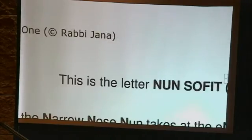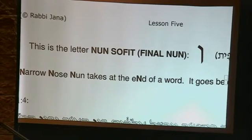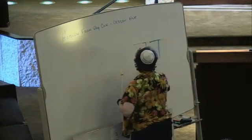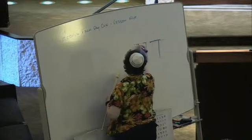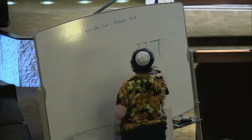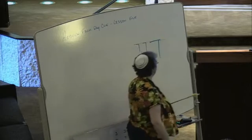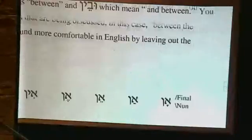Let's see, how are we now? We got one more. I'm going to leave that there so you can see this in proportion, because this one, we already know what a nun looks like. A nun looks like this, and it's half the size of the normal letters. It's narrow. This is a final nun, so it's half the size, and it goes below the line. So that's a final nun, which we're saying nun sofit. Narrow nose nun, this is the shape that it takes only at the end of a word.